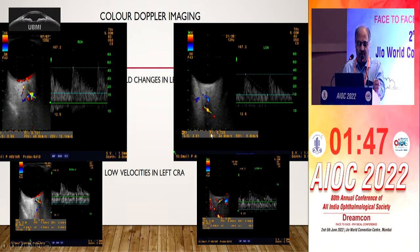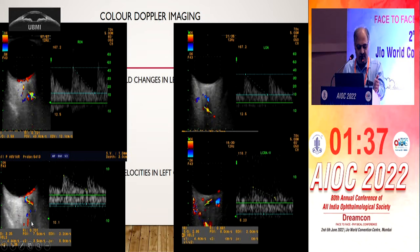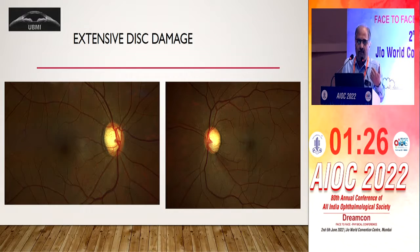There is a resistivity index, which really tells us how much of the blood flow is inside this artery, and it is also low on the left side and normal on the right side. The same thing can be done for the central retinal arteries. The PSV is 7.5 here and 6 on this side. So there is a problem occurring beyond the optic disc, and apart from the color Doppler, there is no way we can make it out.